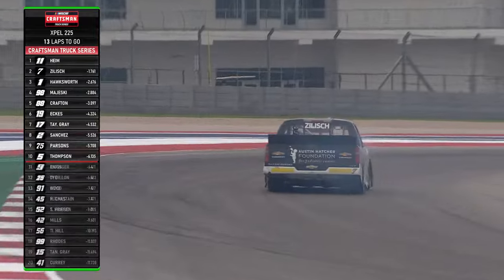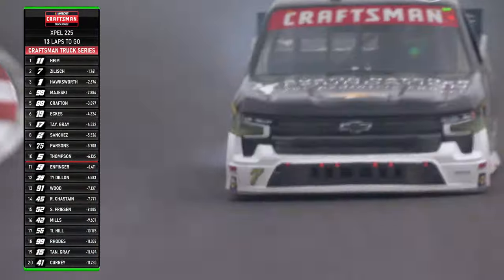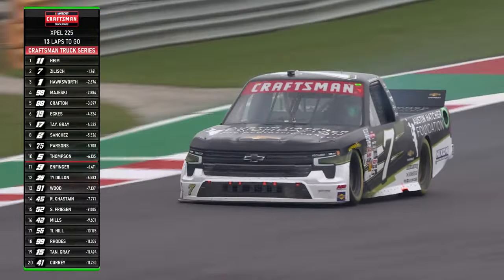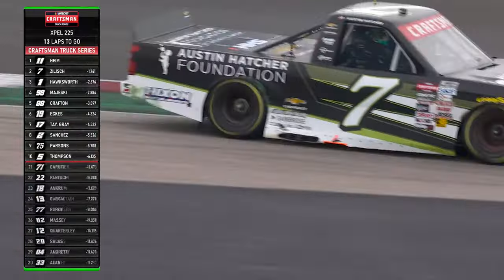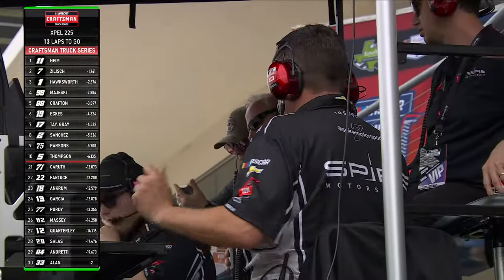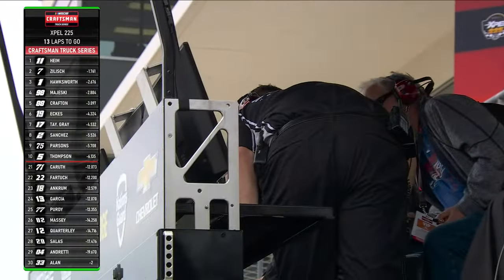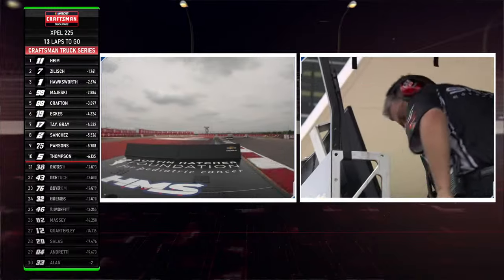The same truck that Kyle Busch runs five times this year. He was in it last week. 13 laps to go. Corey Heim has stepped it up. There you see crew chief trying to get an assessment on what's going on with that truck.